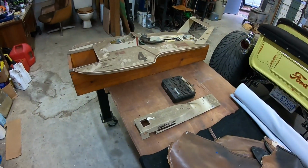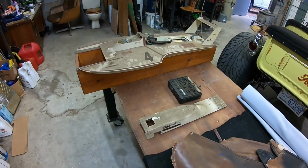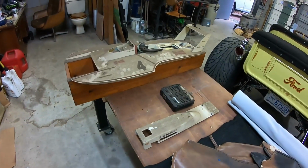I built it, played on the lake with it, and then I found a club and joined. We started racing, and I raced it for two years.